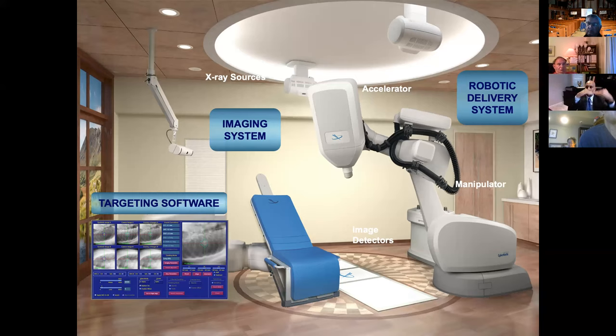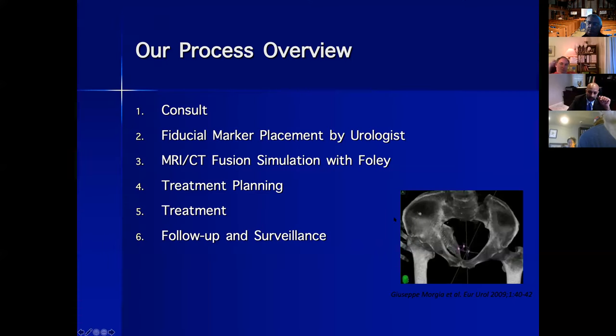What you do is you have to move the table or the patient to adjust for that motion, versus this can continuously adjust for that motion. And that's one of the big advantages of the CyberKnife system.